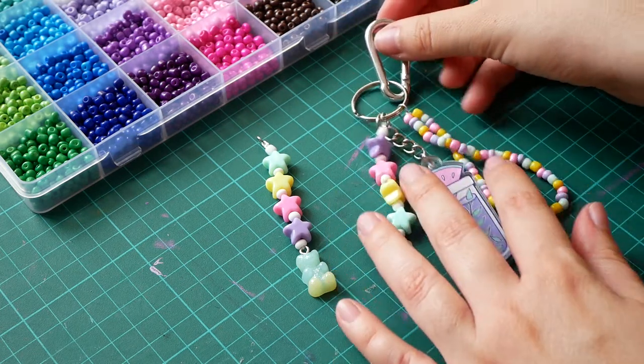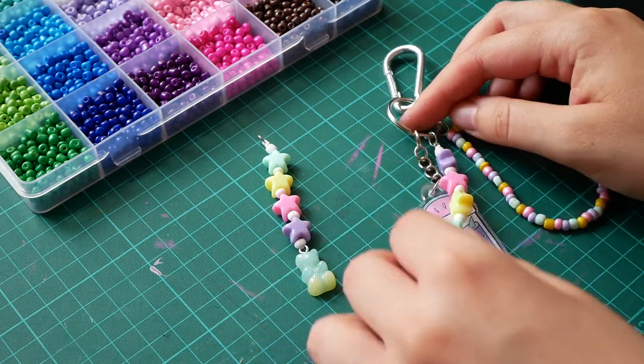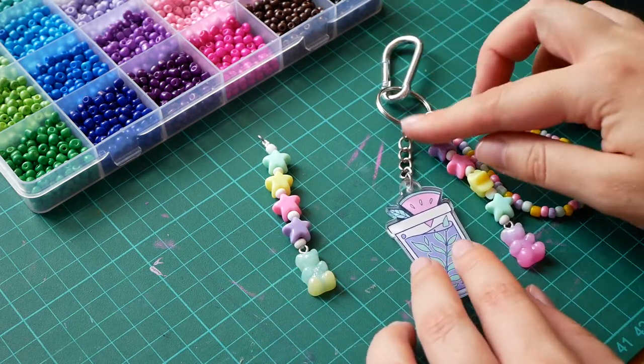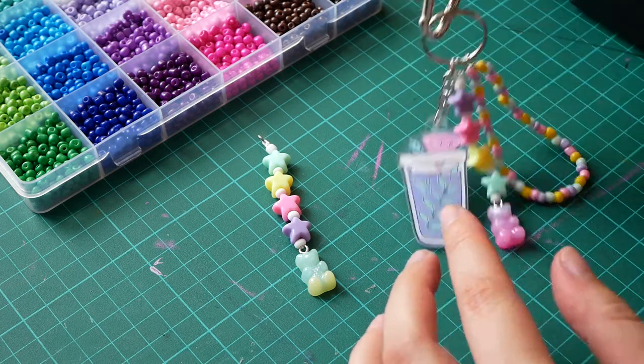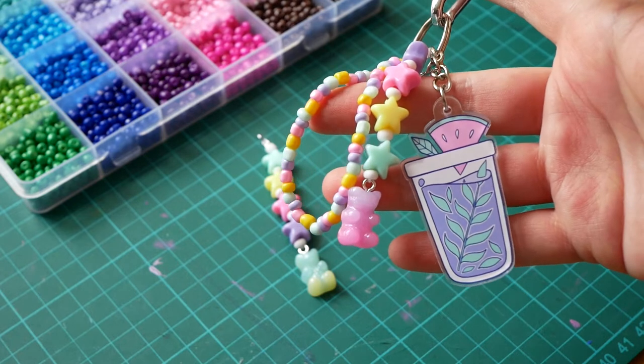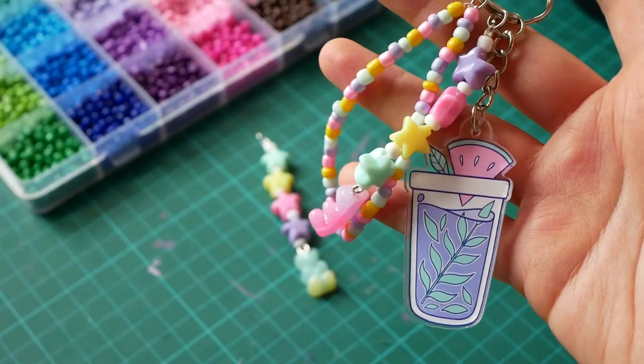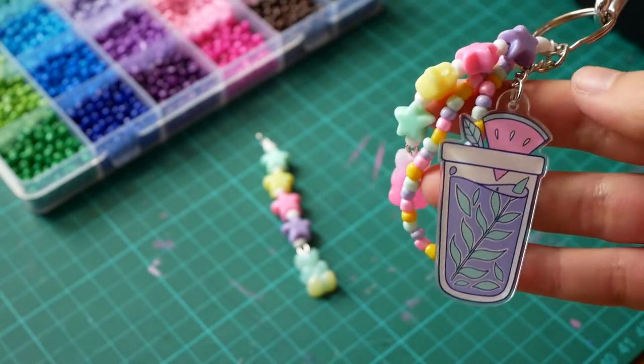Get back to the tiny charms. For the shop, 4 different models will be available, 2 with art and 2 with stars, and every keychain will have a classic beads bracelet included. It's absolutely adorable and I love how it looks. I also added a tiny snap hook.